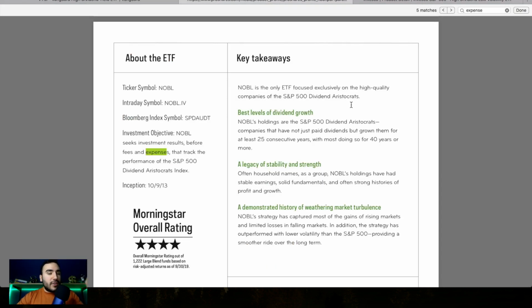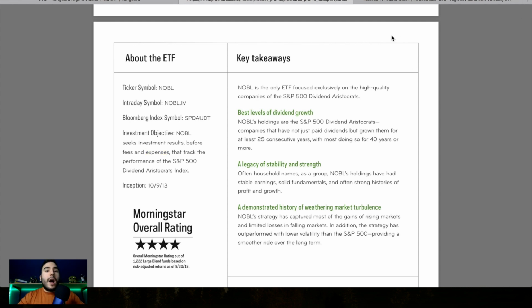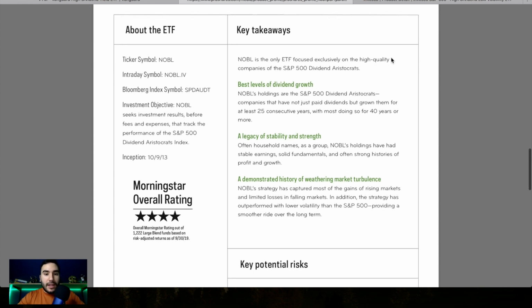And this one, it doesn't have as big of a dividend yield. That's the first thing I want to say. But a lot of people consider this a very quality ETF. Not saying that VYM or the other one that we're going to talk about after this is not quality, because they're quality, but this ticker symbol NOBL in particular focuses on, and it seeks investment results before fees and expenses, of course, that track the performance of the S&P 500 Dividend Aristocrats Index.